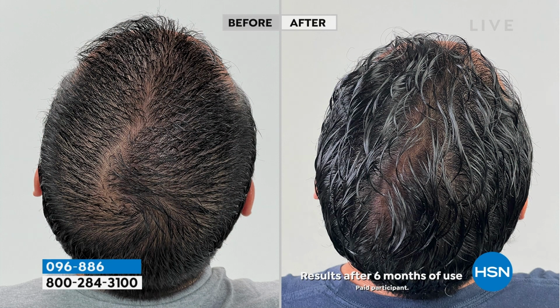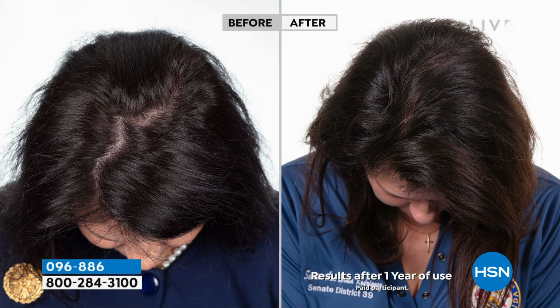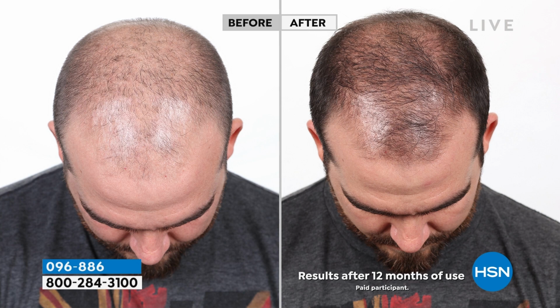And if you look at this before and after, this is just 6 months. The next one, and we show men and women, this will work for you. In most cases, look at this. This is a year, so that's how much time she got. The next one, if you haven't looked at the before and afters, and maybe you're in the other room, come look at this guy, because this is 12 months, so this is how long you get to try this. But look at the change.